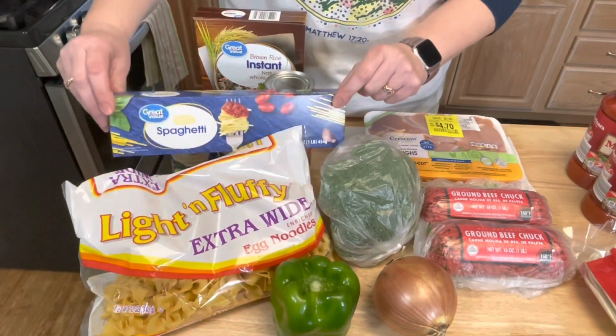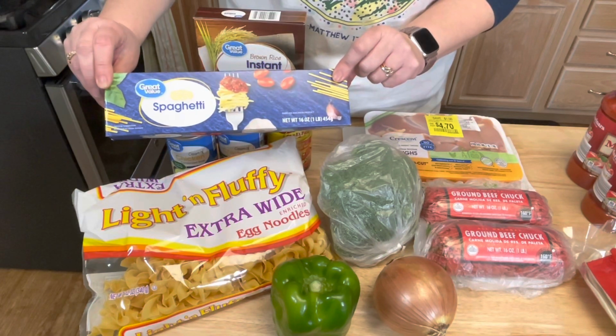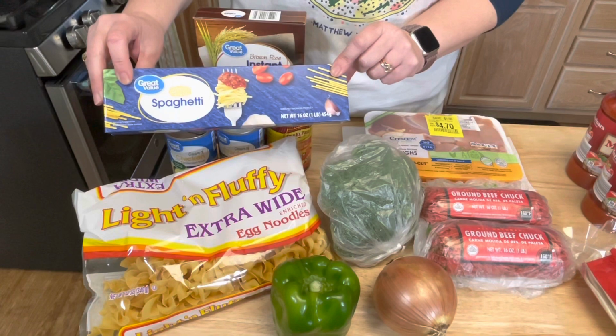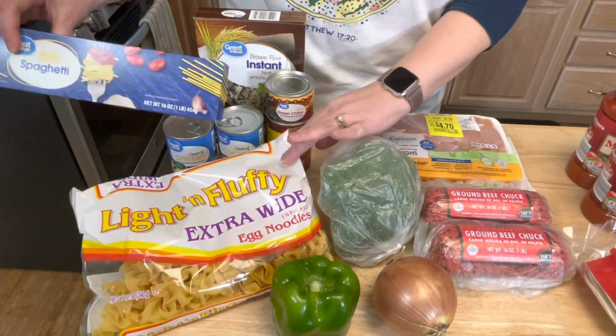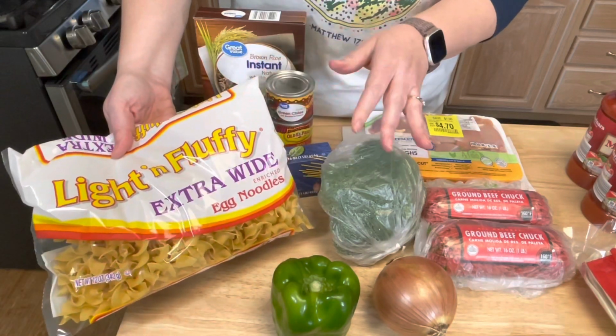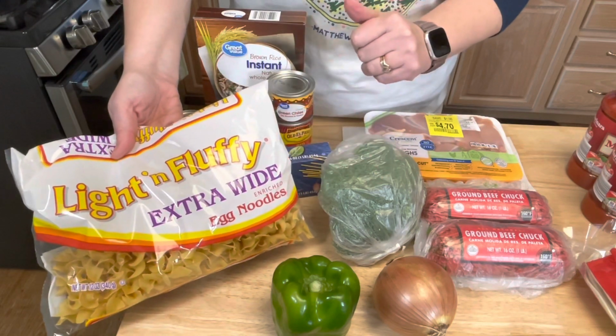And then I had found this 1-pound box of spaghetti at Walmart. They have spaghetti at Aldi, but they don't have a 1-pound box, and the 1-pound box was cheaper. And then I got the egg noodles. Now, they were out of egg noodles at Aldi, so I just went ahead and got them at Walmart.